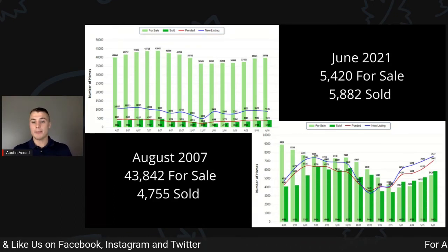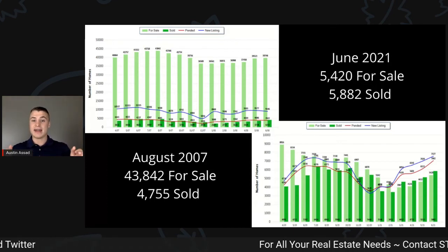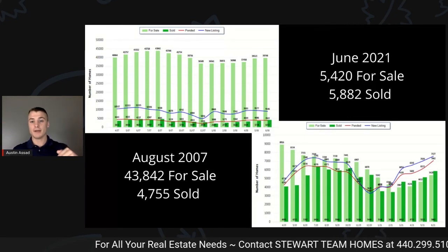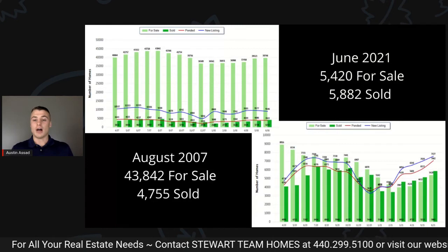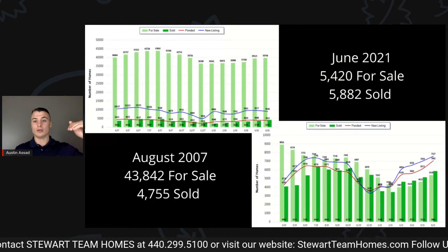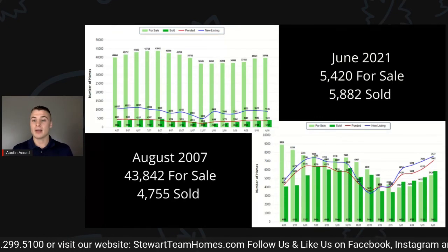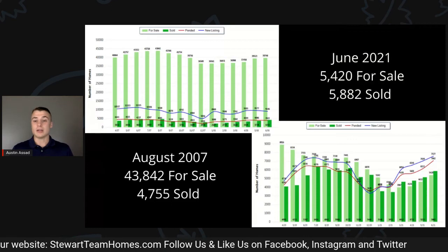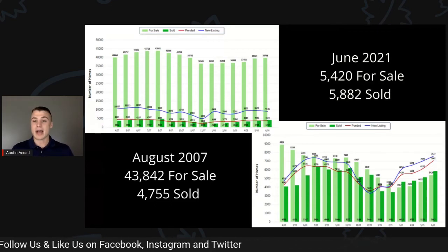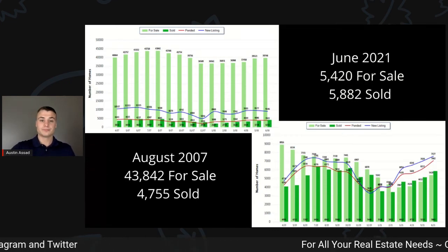I wanted to bring it up because we would need to get to inventory that is extremely higher than where we're at today to have some sort of shift or decline in the housing market that would make home prices decrease significantly. It all goes back to supply and demand. When supply is low and demand is high, prices are going to be high. When supply is high and demand is low, home prices are going to be low.